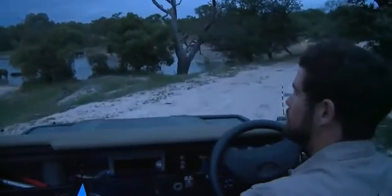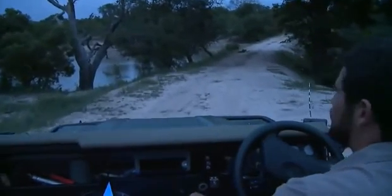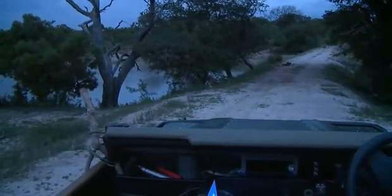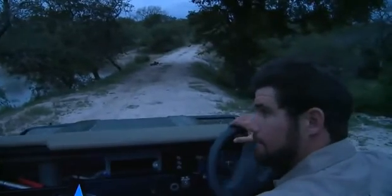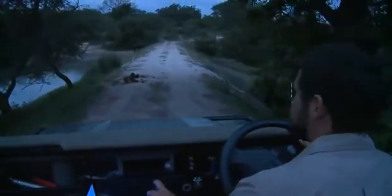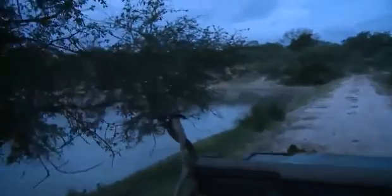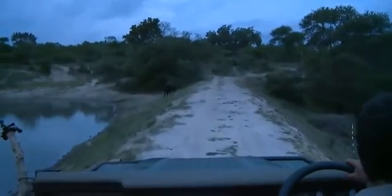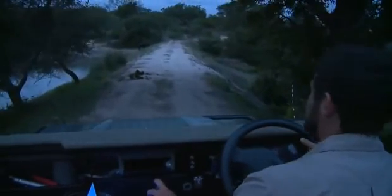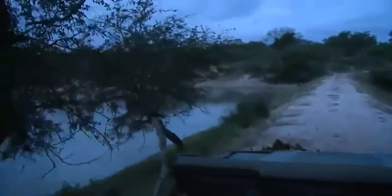I'm going to carry on driving past the dam, because it appears like the hippo have already left, so we may as well use this time to look for something else.